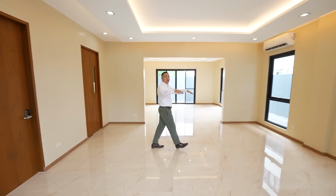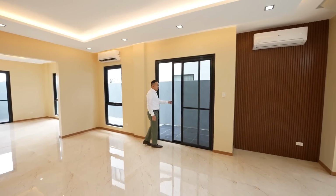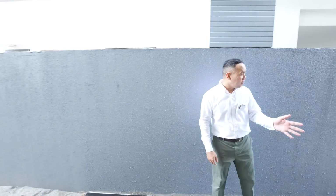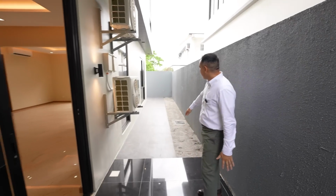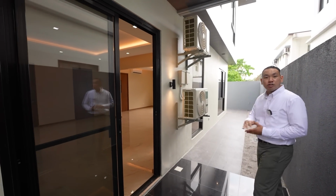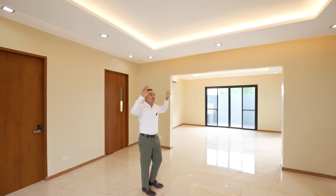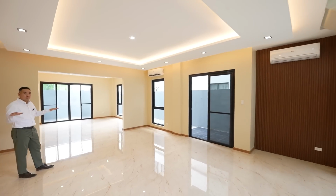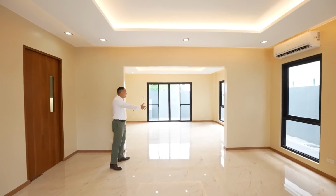On top of your indoor living space, you also have a sliding door right here, leading to the side of the house. You have a tiled space giving you access towards the front of the house. This can be a nice additional alfresco extension of your living space. And you can walk all the way to the back of the house from here. Your living area is quite cool because you already have 2 split-type inverter Kolin branded air conditioning units for the space. And from here, you have your formal dining area.